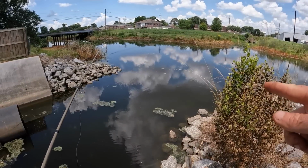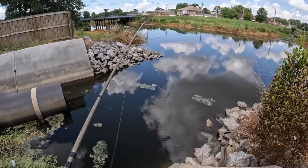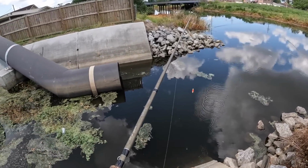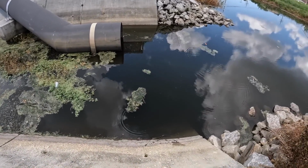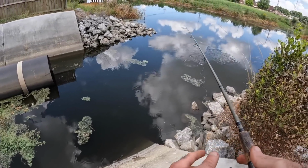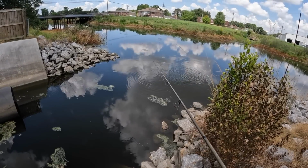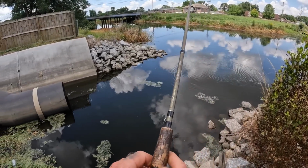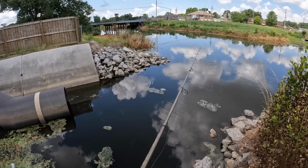I see what's going on. There is a big school of minnows here or something, some kind of bait, and the bluegill are nailing them. Feel like grabbing the fly again. I've got the rod sitting over here ready to go. Look at that. It must be solar noon, why we're getting all this activity all of a sudden. We certainly didn't see this activity early this morning.